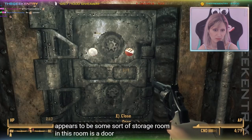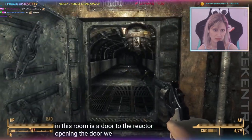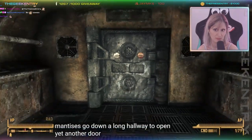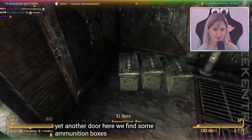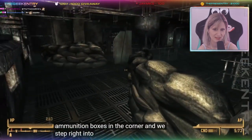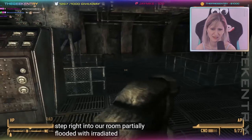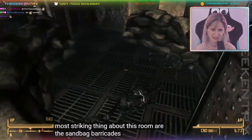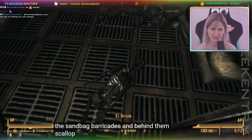In this room is a door to the reactor. Opening the door, we can kill some mantises, go down a long hallway to open yet another door. Here we find some ammunition boxes in the corner, and we step right into a room partially flooded with irradiated water. But the most striking thing about this room are the sandbag barricades, and behind them, skeletons.